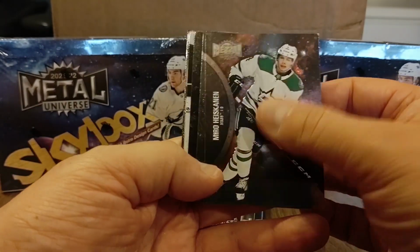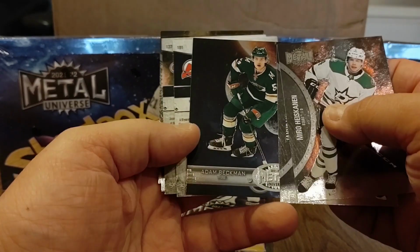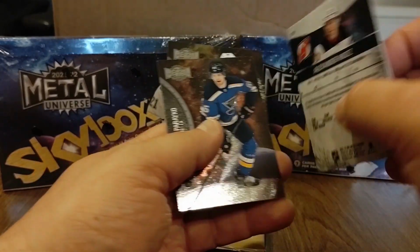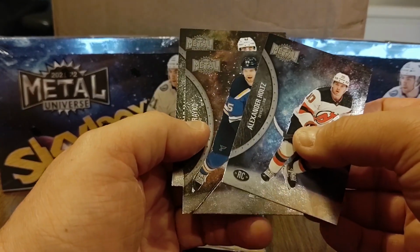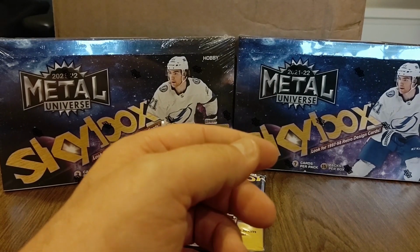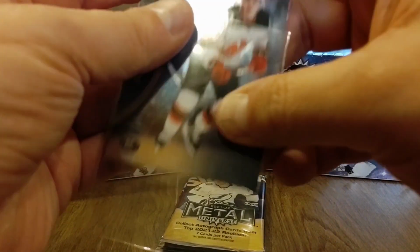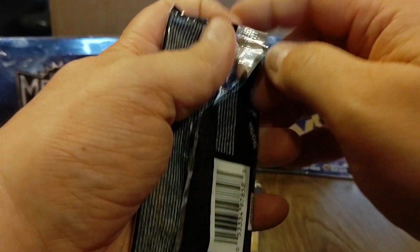Mirdo, Jacob, Adam Beckman retro insert. And we have Nick Suzuki, Alexander Holtz, Colton, and Brad. Brad Marchand, the Rat, as he's nicknamed. Some people like him, some people hate him. He's a good hockey player, and that's all that matters, in my opinion.